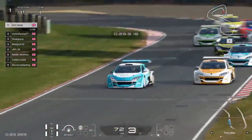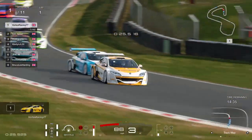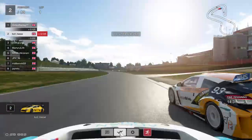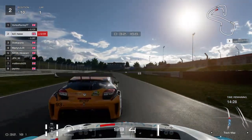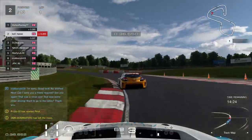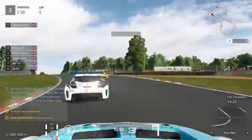Vortex right on the back. Oh, he's sideways coming out of the corner, and Vortex leads. Before we... Oh, a bit of contact between Haas and Vortex. Haas obviously wanting to hang on to that race lead, but that's not going to happen. You can see there's an orange and white motor drive car right in front of him. So Vortex leads the way.